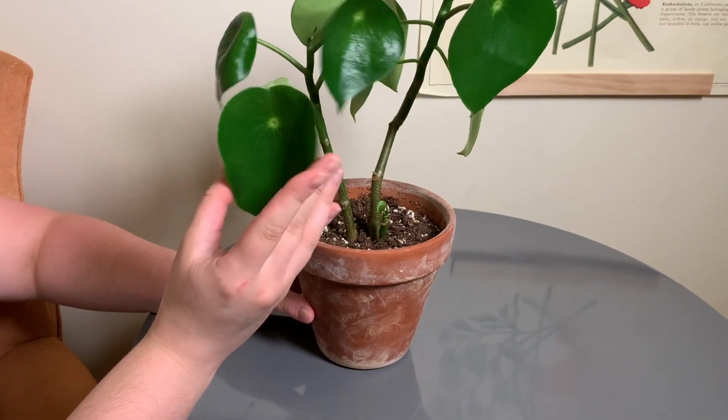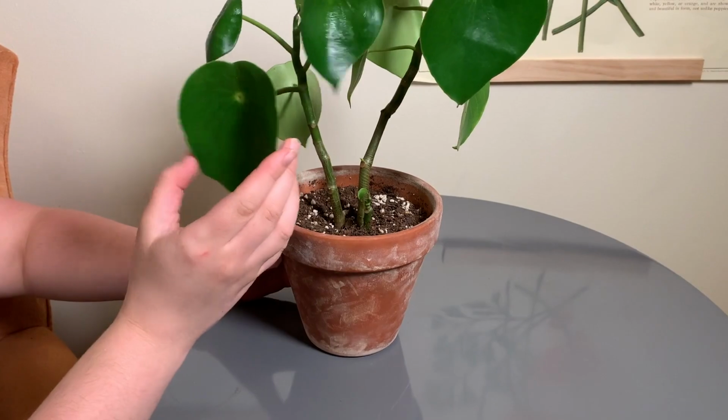So when you are testing your Peperomia to see if they need water, if you kind of fold it up and the leaf snaps, which you don't want to snap it obviously, but if it feels like it's going to snap, then that means that it's probably full of water and you can skip on the watering for that week. If it kind of just folds up, then it is probably ready for a water.